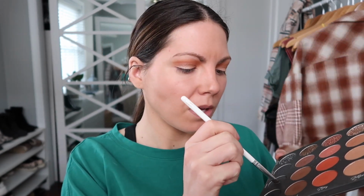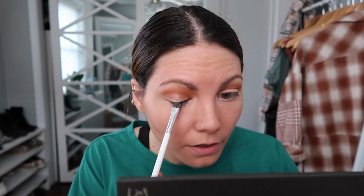I am gonna grab my Tati Beauty palette and pick up the shade Memory Sequin, which is in my pan those eyeshadows as well. And I'm just gonna do a quick little liner on my top lid with this. Normally I have a liner brush that I use, but I just spent 5 minutes looking for it. So we're just gonna use what I have right now.